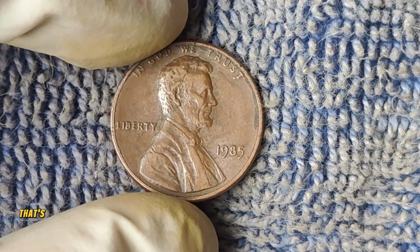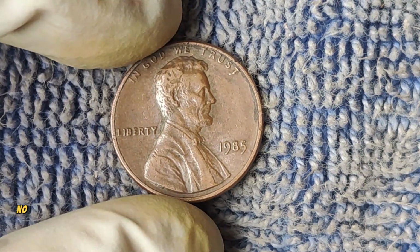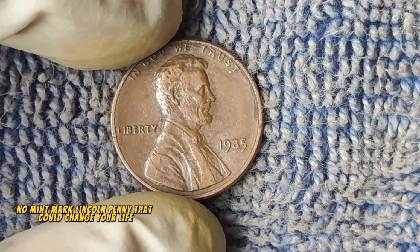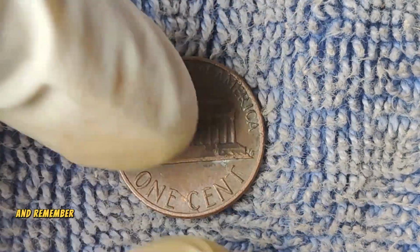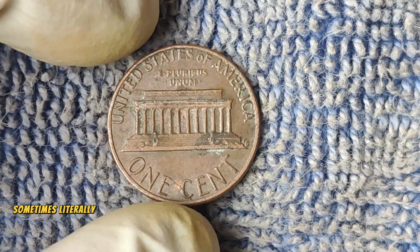Alright, folks, that's the lowdown on the 1985 no mint mark Lincoln penny that could change your life. Keep your eyes peeled, check your spare change, and remember, every penny counts, sometimes literally.